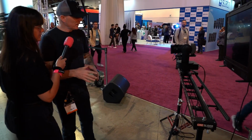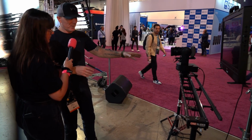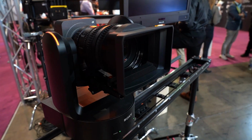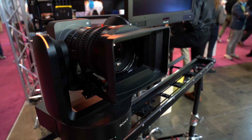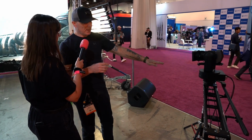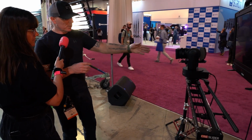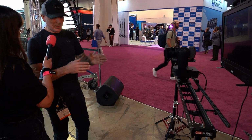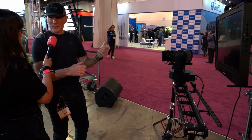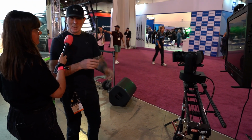So over here we're running a Sony FR7. This is Sony's newest robotic camera. It's an interchangeable lens system, which is unique in robotic camera systems. And then we've got a programmed move on a Kessler Cine slider, and then we'll program moves within the camera itself, so we get that counter, where we pan left on the slider, then pan right on the camera, so we keep things framed properly.